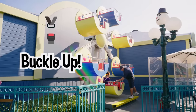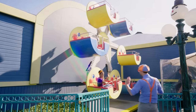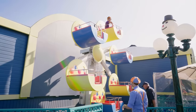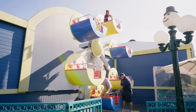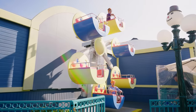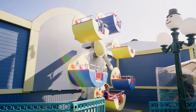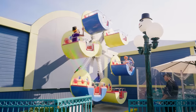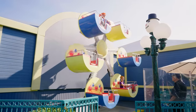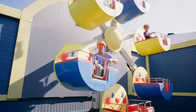All right, buckle up! See ya, Blippi! Whoa! I'm up really high! Yeah, you are! Here we go. Woohoo! All right, I'm buckled up. Here I come, Meekah! Now you're going up high! Yeah, and you're down low! Wow! This Giggle Wheel was so much fun!